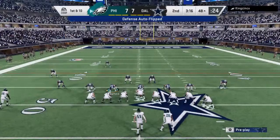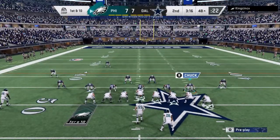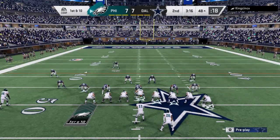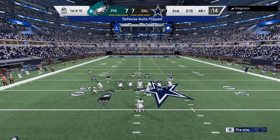Here we go. 180. Squeeze, double. Check. Crunch. Jam. Q-Jet. Protein spill.